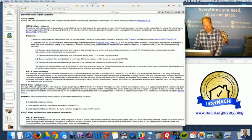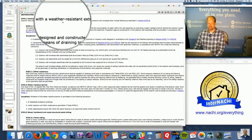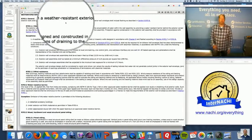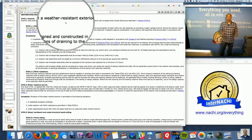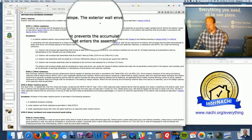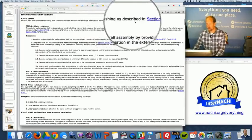And it says, exterior walls shall provide the building with a weather resistant exterior wall envelope. This reminds me of roof coverings. Roof coverings, I use this terminology with my clients describing their roof. Sloped asphalt shingle roofs are not waterproof, they're water resistant, just like the exterior walls. An exterior wall envelope shall include flashing as described in this section.